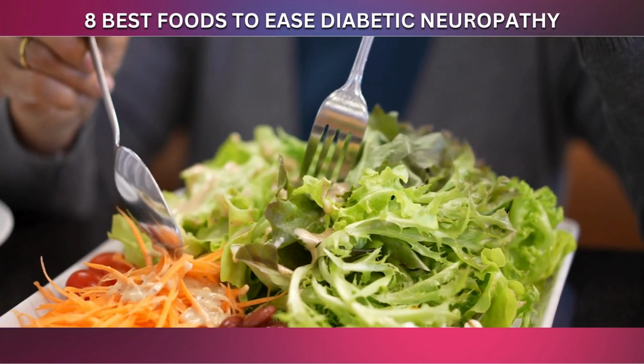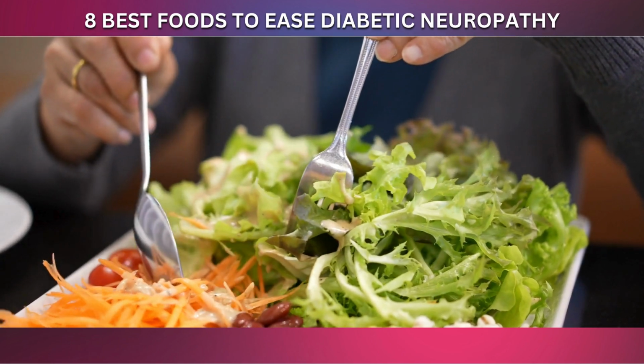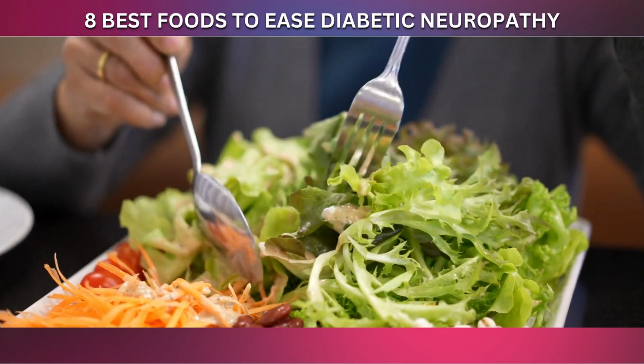Remember, your diet plays a crucial role in managing neuropathy symptoms, and incorporating these nutritious foods can significantly aid in this process.